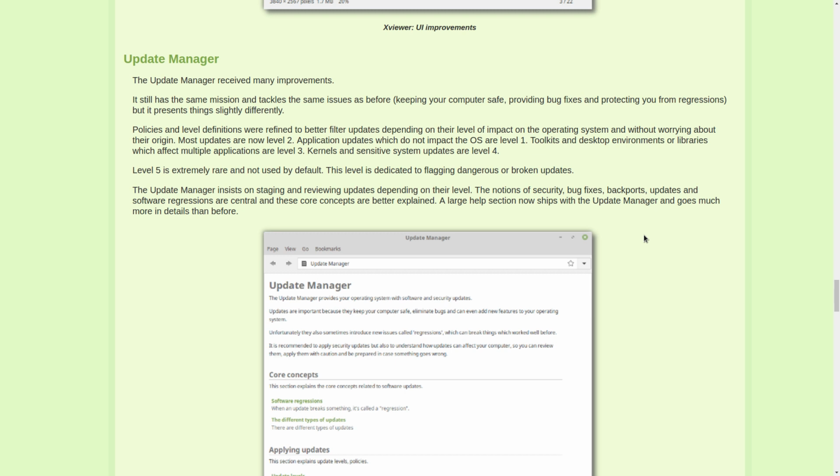I had an issue where I updated my kernel and forgot about it, tried to use my microphone, and it just would not work until I rebooted the system and it noticed it. So again, if you have anything on level 4, you're going to want to reboot anyway. But I'm getting off topic here. Level 5 is extremely rare and is not used by default. This level is intended for flagging dangerous or broken updates. So you shouldn't even see level 5 updates because they're broken, so just ignore those.